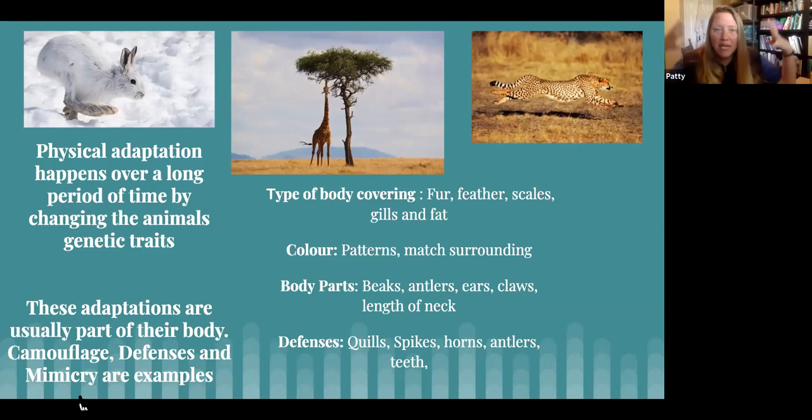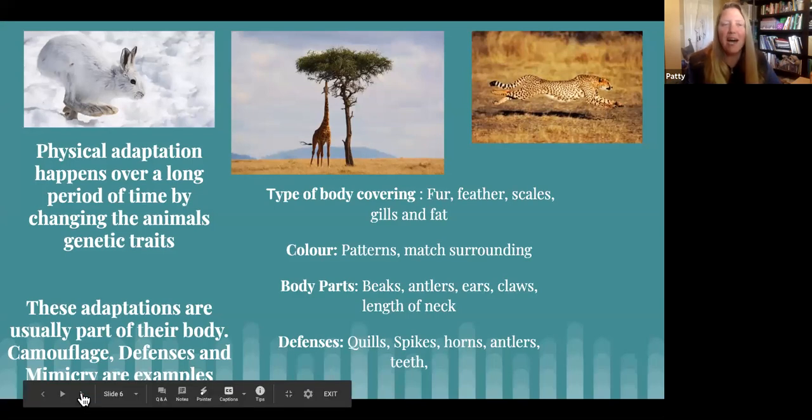So having big ears, if it was a jackrabbit, they have big ears, or bats have nice big ears so that they can hear when they're using echolocation. Claws and the length of the neck, like the giraffe is an example. And also things that help defend that animal and keep it safe, like quills, like we just talked about at the beginning. And wow, I didn't even know how many quills a porcupine has. That's amazing. Spikes and horns and antlers and teeth are another example of a behavioral or structural adaptation.